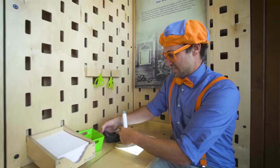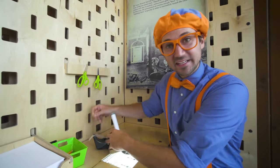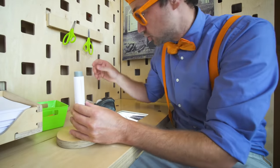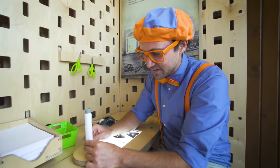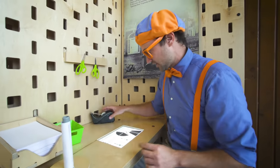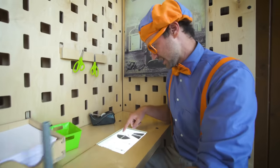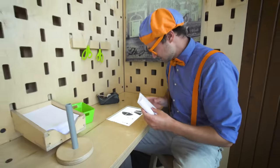Tape is really nice. To tape two pieces of paper together, just like this. You can also use glue, but glue sometimes gets a little messy. So this time we're just gonna use tape. All right, now we have the body of the rocket. Okay, now we need to make fins, just like this.